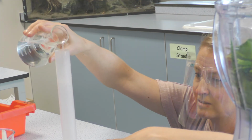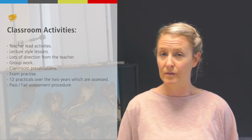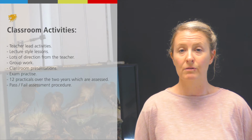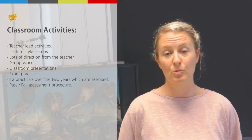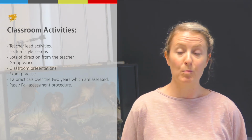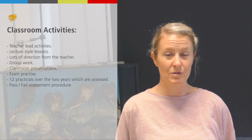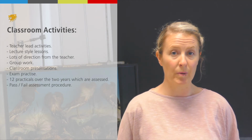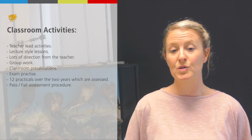So in terms of classroom activities, you can expect some teacher-led activities, so some lecture-style lessons. There's a lot of knowledge to learn in biology, so there is some direction from the teacher. But in addition to that, you can expect some group work, consolidating the things that you've learned and then presenting those back to the class. We do a lot of exam practice because it's really important that you are able to apply what you've learned in class to those exam questions because they can be quite tricky.